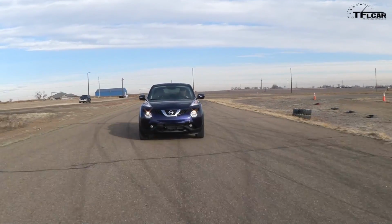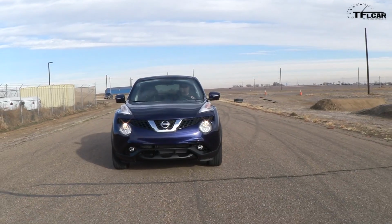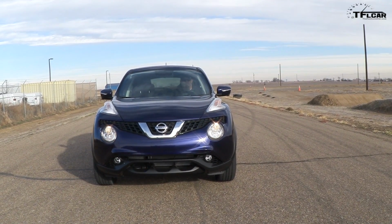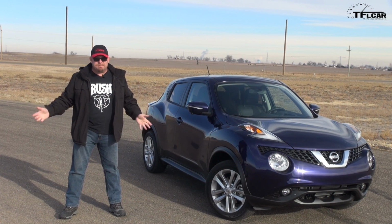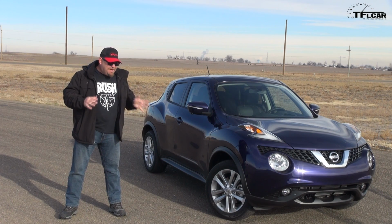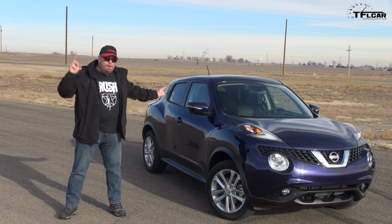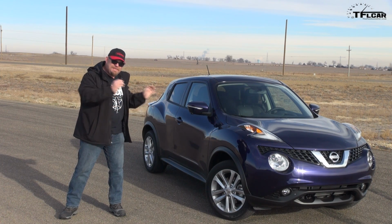Here's the one thing. Fully loaded, this one comes in at over $28,000. That's a lot of money for this car. On the other hand, you can buy one of these base model for just over $20,000, and that's much more reasonable. For the TFL scale of buy it, lease it, rent it, or forget it, I'm going to give it a rent it, only because it's not quite enough car for that much money.